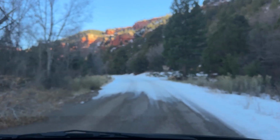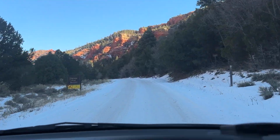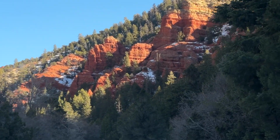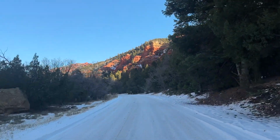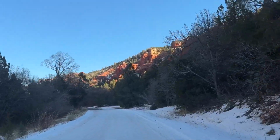Back there told me that this road is impassable during winter conditions, which is probably right and probably good advice. But I mean, look at how pretty this is. I think we found our shooting location. Even if I set up right in the middle of the road here, this would look amazing.